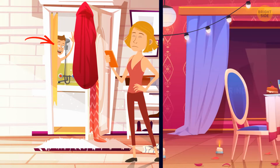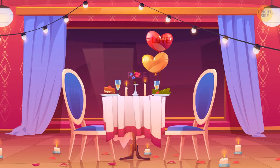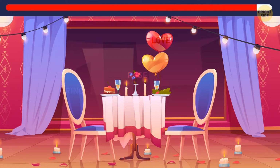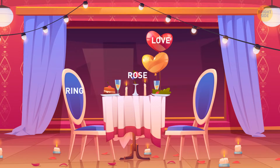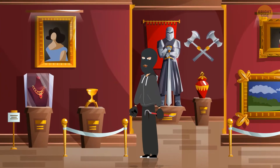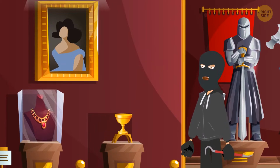Duh! Look at this image attentively. Can you find 3 words hiding here? Here they are: ring, love, and rose. Now look at this robber. He seems to be in a museum, examining priceless exhibits. Can you figure out which one he's going to steal?